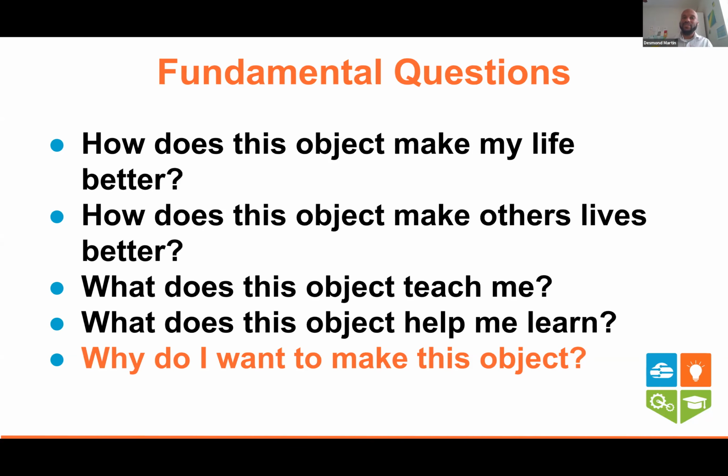In the context of education, what does this object teach me? Is there something about the world that I didn't know before I made this object that I know now? Is there something about me? Is there something about my community? Is there something about my country or history or physics or fluid dynamics that I didn't know? And that this object, the production of this object now makes new information available to me.